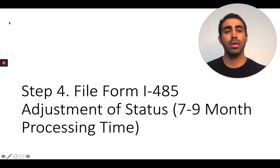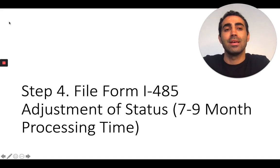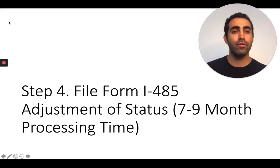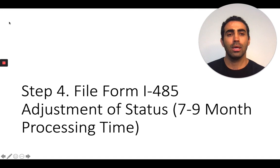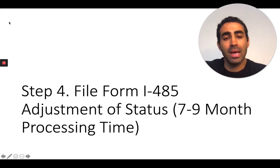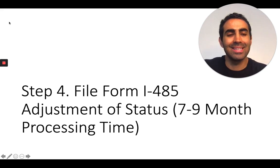After the couple gets married, the next step is for the foreign fiancé to apply for the adjustment of status. The adjustment of status is the process of basically applying for a green card. And this is done by filing a form I-485 with USCIS. The I-485 takes about 7 to 9 months to process. So again, from the time you file the form I-485, it takes an additional 7 to 9 months.